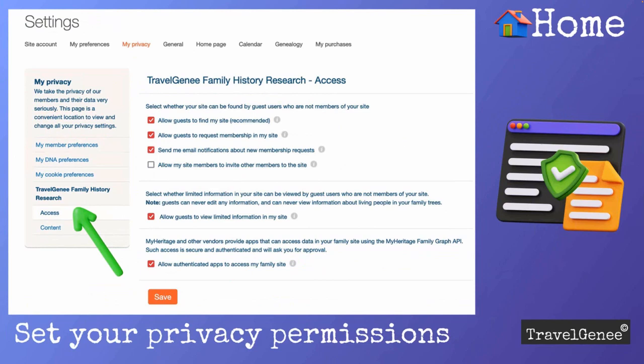Okay. The other thing is, while you're there, check your access permissions for your site, and that's this little access here. Here you can specify what guests who are not members of your site can do, like find the site, request membership, send you emails about requesting membership. Access and content permissions are set tree by tree. This means you can have different permissions for different trees.